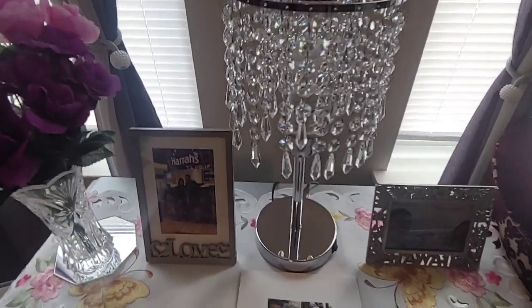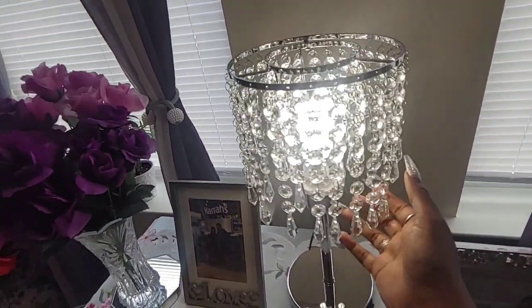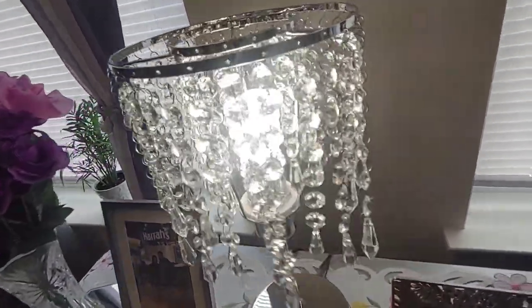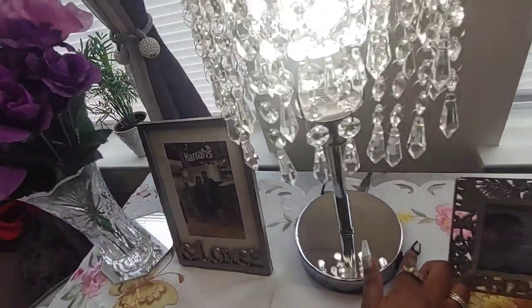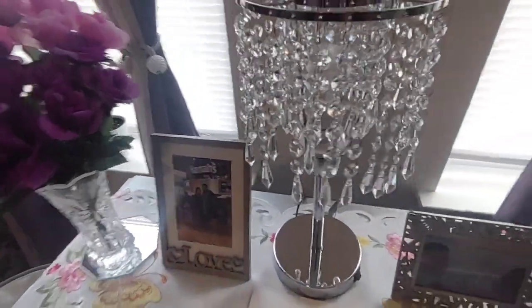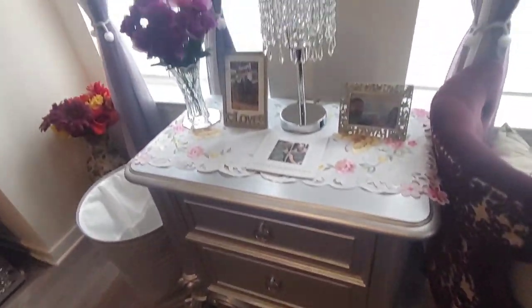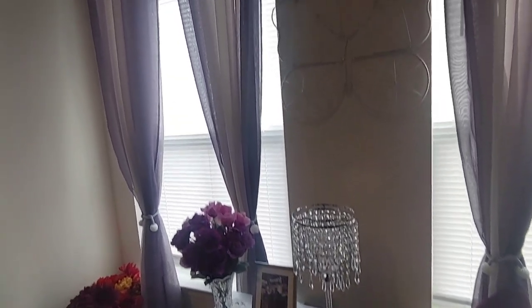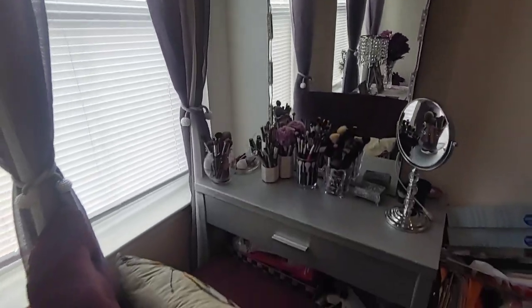I have this lamp from Amazon, and it has a switch on the side. It's crystals, and I got it because it has two USB sockets to plug your phone. I love it. So let me back up so you can see. Side table and the windows again. This is the makeup vanity section again.